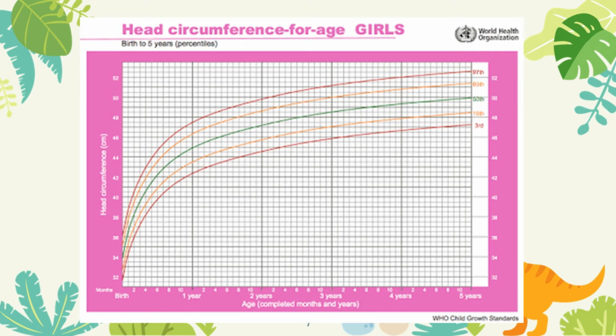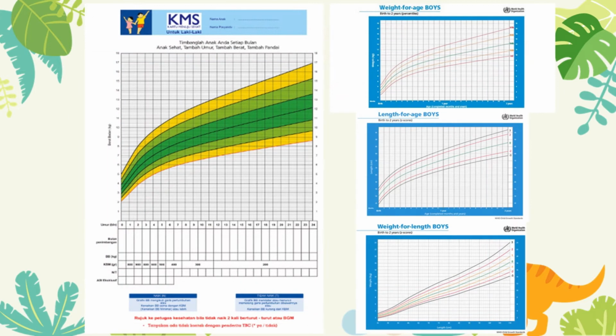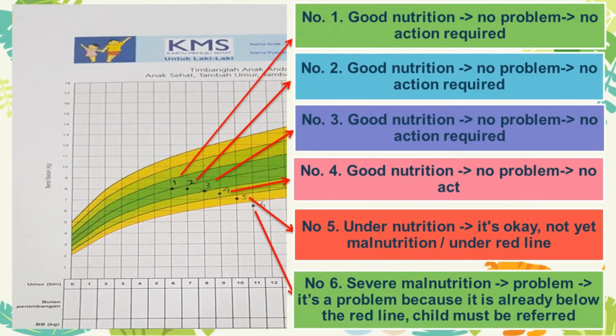What we can measure from a child's growth are head circumference, body weight, and body height. We use a growth chart to review the growth and development of a child. If a child's growth line is still in the green area of the chart, the child has already had a good nutritional status with normal growth. This child does not need any treatment.